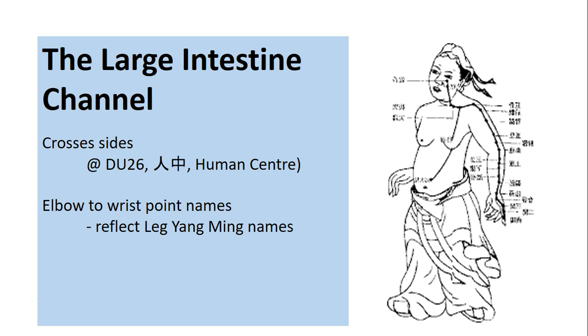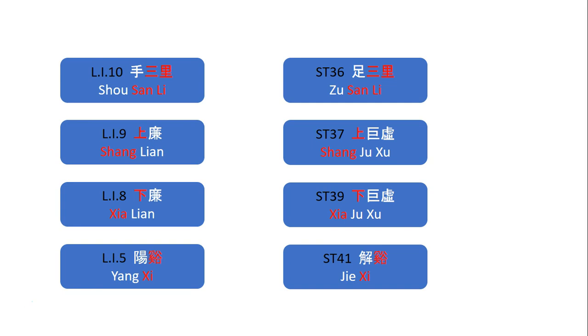There is a similarity, a duplication, in the names of the points below the elbow or below the knee across the Yangming channels, with the points on the leg mirroring the points on the arms. Just below the elbow and the knee, we have large intestine 10 on the arm, Shousanli, the arm 3 mile. And on the leg, we have stomach 36, Zusanli, the leg 3 mile.